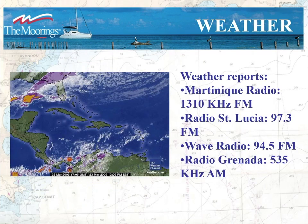Weather through the islands. For the weather forecast, you have various weather stations, and some of them are listed here for you, but some which are not listed will be given to you in your skipper's notes in your boat bags when you charter with the Moorings. Radio Martinique monitors 1310 kilohertz. Radio St. Lucia is 97.3 FM. The Wave Radio is 94.5 FM, and Radio Grenada is 535 kilohertz. Any one of those radio stations relays a 24-hour weather forecast to you.